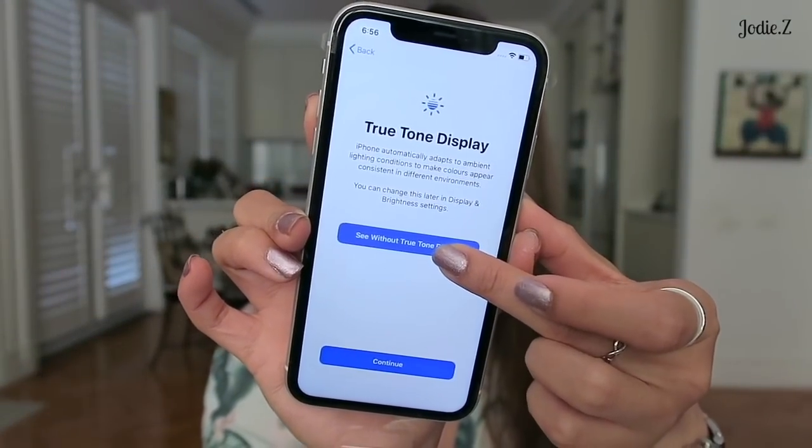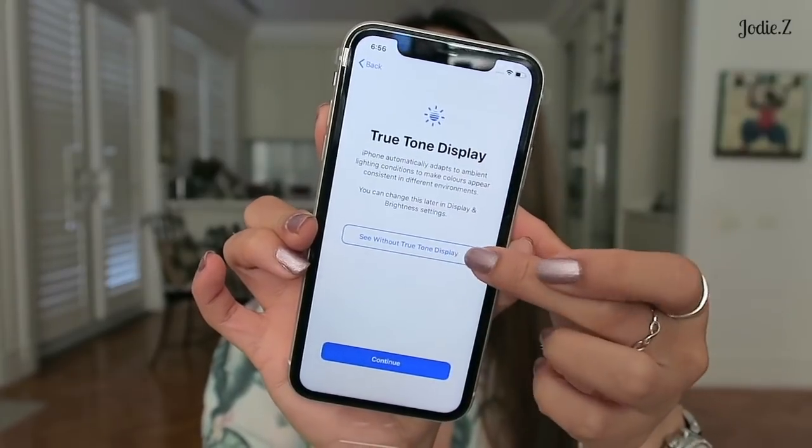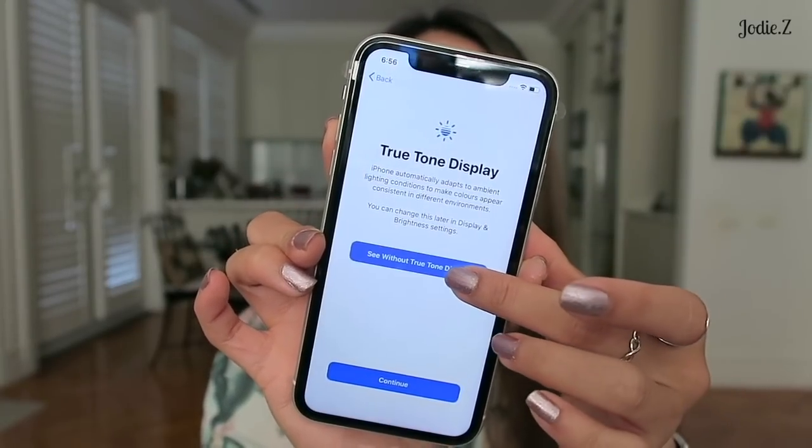See how it goes a lot more bluish? There's a lot warmer tone and more relaxing for the eye. And if I press that, it goes a lot wider. I reckon I'll keep that one on.